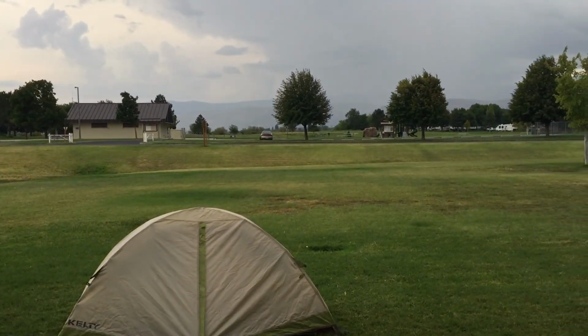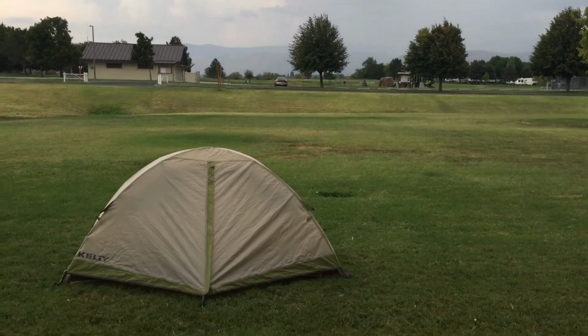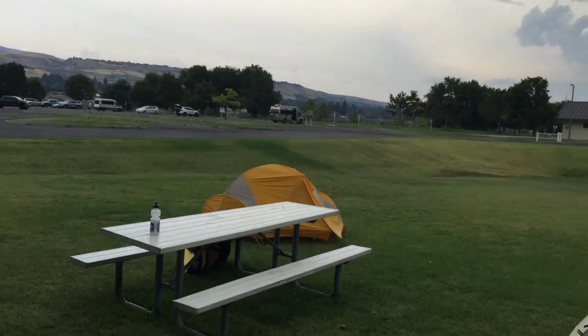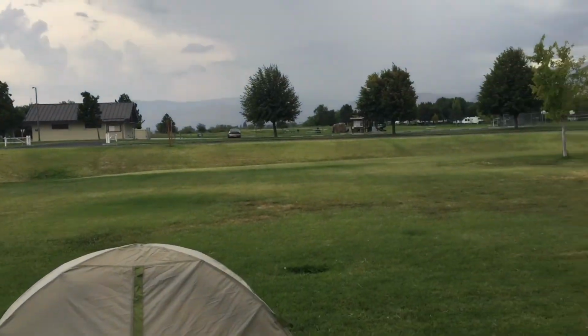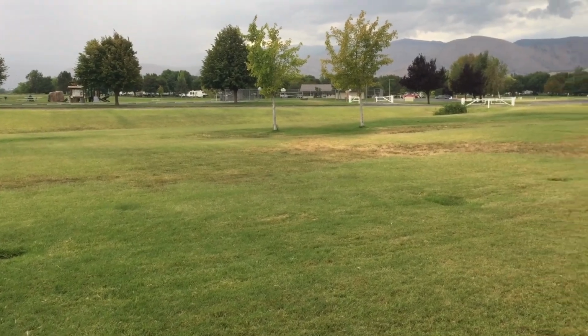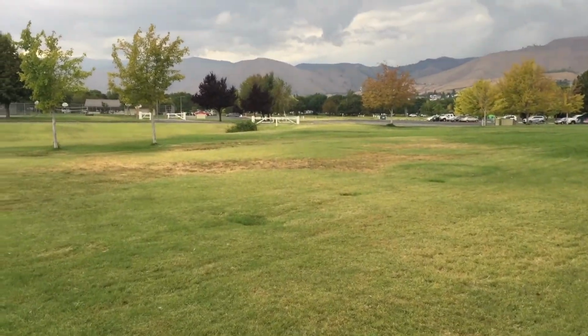Well, here we are at 20 after 4. Got my tent set up. Bob's got his set up. We are at the Wenatchee Confluence state park. Anyway, we're in Wenatchee.